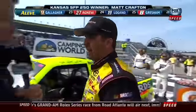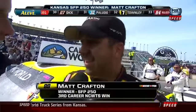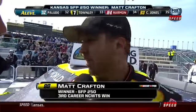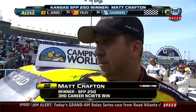Been a little while. How's it feel to be back here in Victory Lane? Feels great. I can't thank these guys enough. This truck was junk yesterday. The changes they made, whew, it's been a hell of a week. Like I said, this thing was terrible. It was the 20th place truck yesterday. They changed so much on this thing. Can't thank these guys enough.